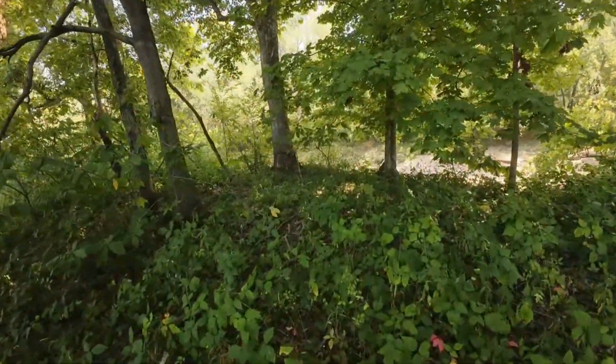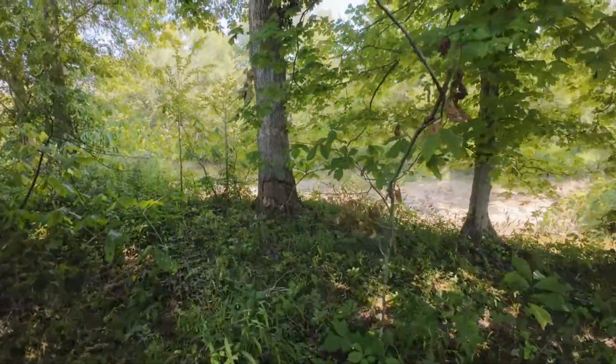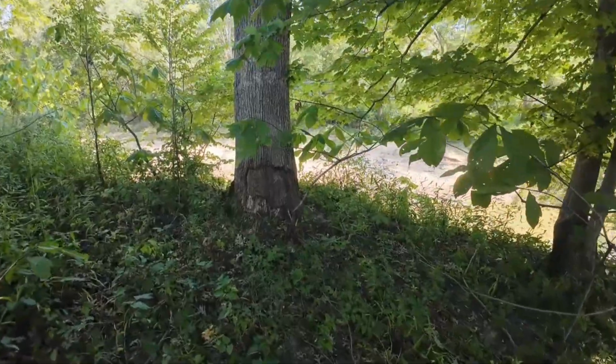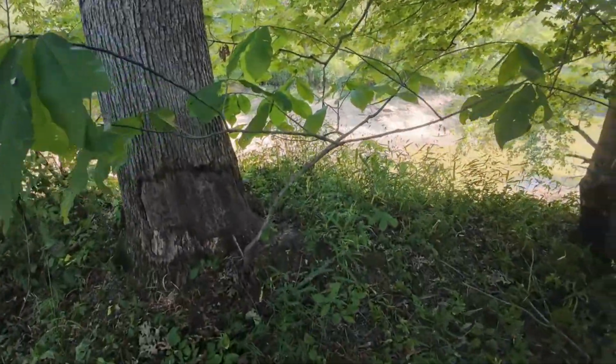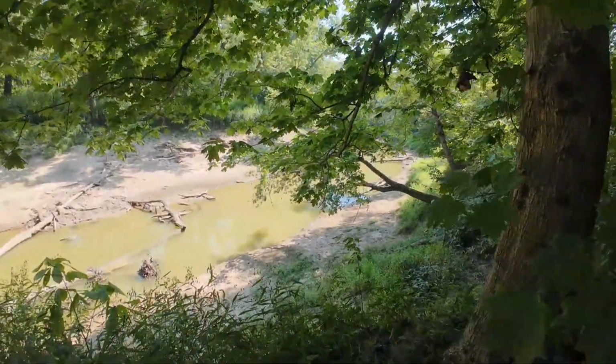You can see we got some nice beaver activity down here. It don't look like they hurt that oak tree much, but they sure didn't help it any. Been gnawing on that. And like I say, we're in the drought. The river's down right now.